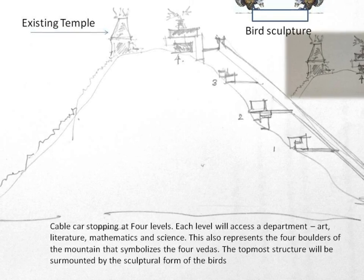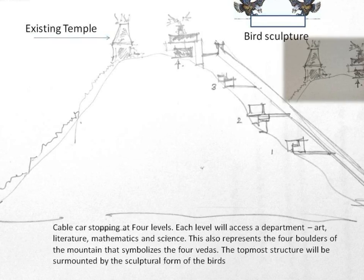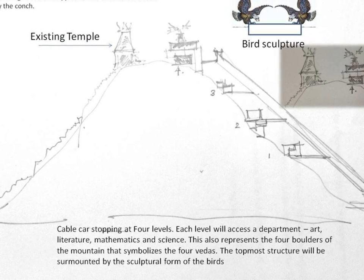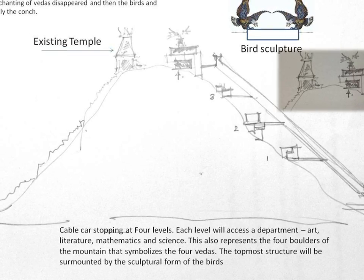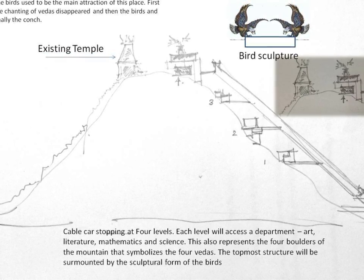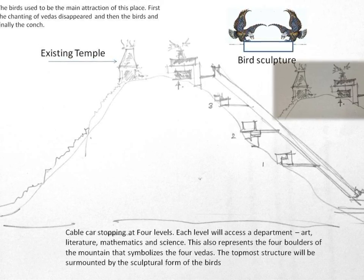The mythological content of the place reveals the extinction of Vedic knowledge and culture in the first place, birds in the second place, and the conch in the third place. The reason behind the extinction can be attributed to the advancements in human civilization, leading to ecological imbalance and loss of cultural identity. The appearance of birds and the conch cannot be retrieved, but the Vedic knowledge can still be imparted to the future generation in order to revive the ancient culture and the historical relevance of the hill.